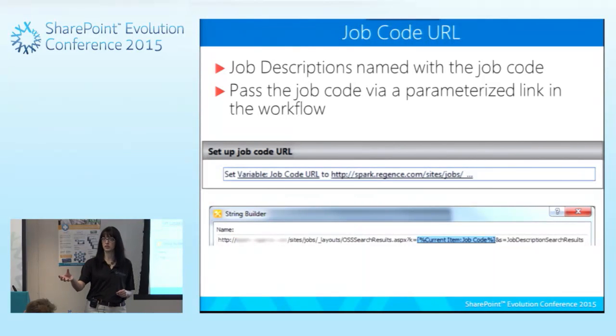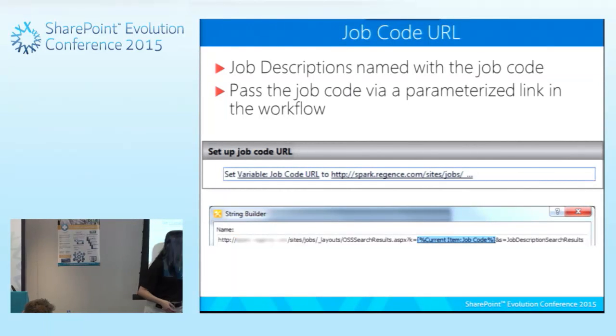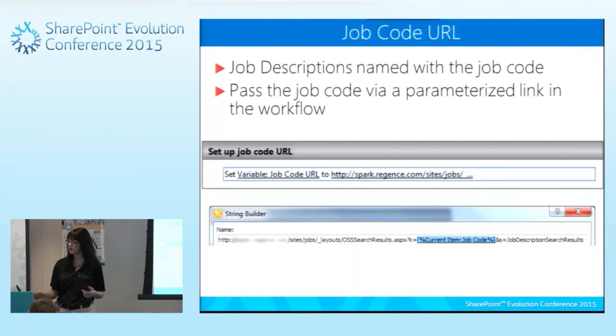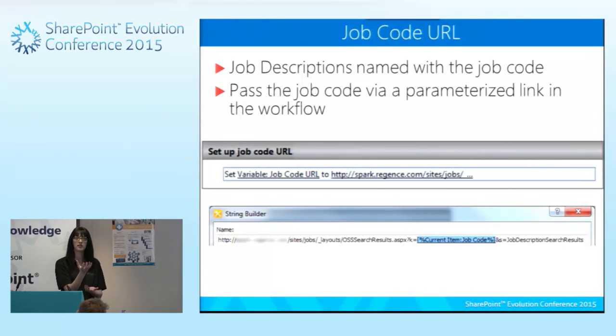go to the search results. So we knew with the search results, if you search for that employee job code, it would bring up that specific job description. We pasted in the job description code and we put it in for the search results. And that's how we were able to bring that link right into that individual thing. It's always updated. Every time we make a change to that employee, it links to the correct job description because we know what their job code is when we pass that information back and forth.